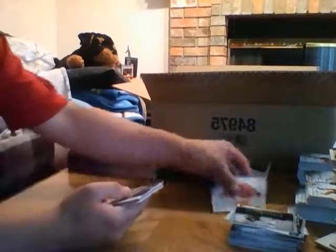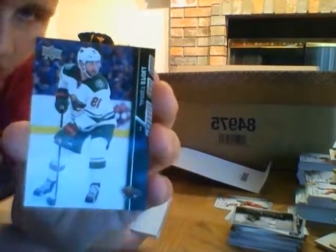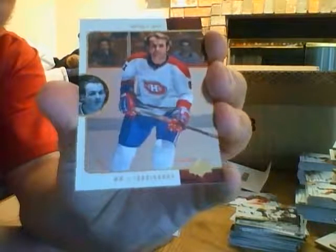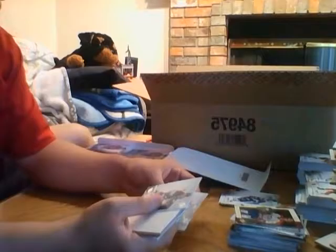Alrighty, and on to the next one. We got a Jared Stoll for the Minnesota Wild. That's an odd one. Update card. Inserts are getting pretty high here. We got a very nice Guy Lafleur retro card. And on she goes. Ooh, Devils. No patch on this one, just a Wayne Gretzky Legends.